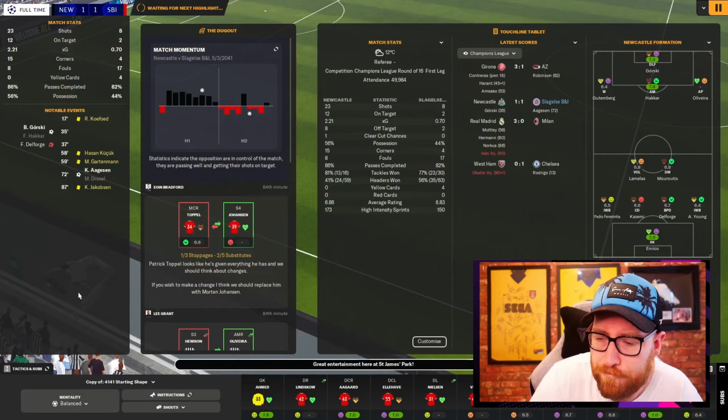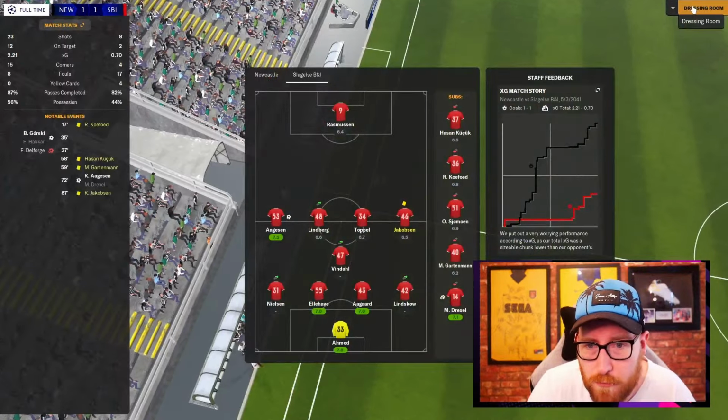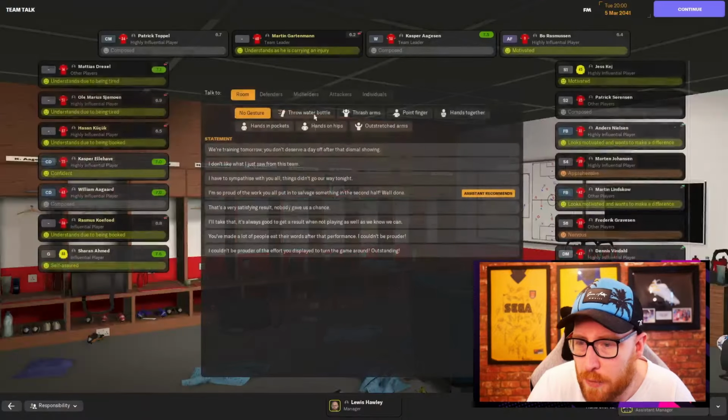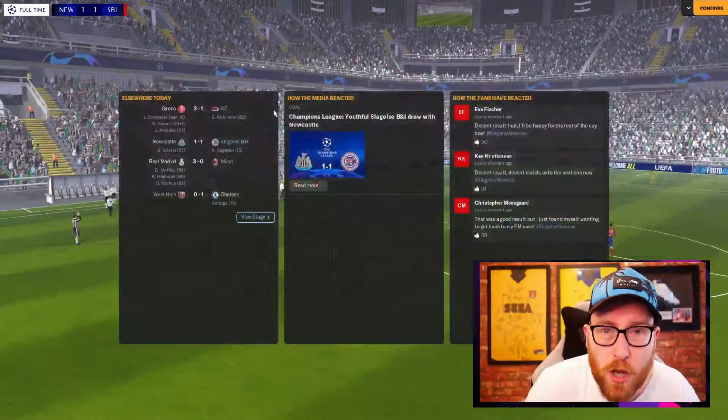Wow. Unbelievable result. Didn't deserve it. They've absolutely battered us. But we've gone to St. James's Park and we've got a 1-1. That is amazing. Guys, I'm going back in a second with the second leg.